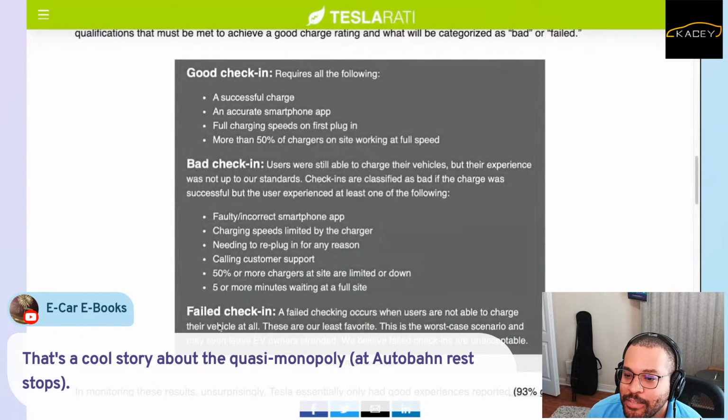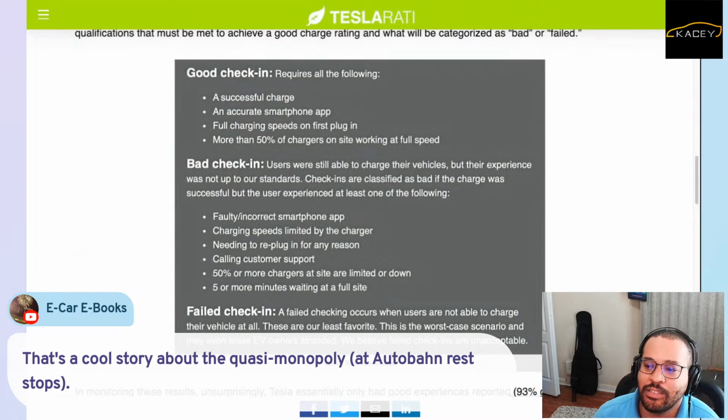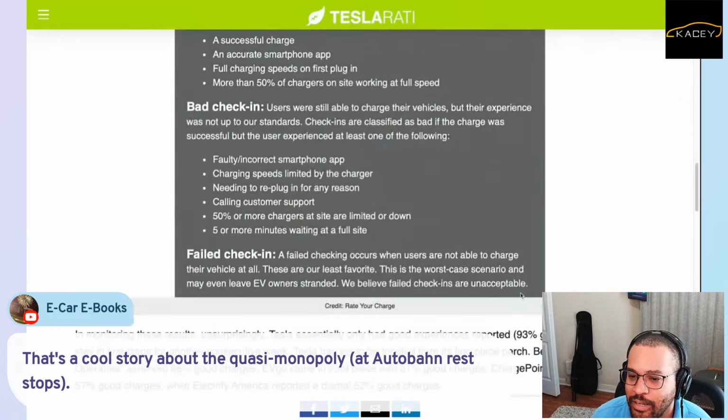Let's see. Failed check-in. A failed check-in occurs when users are not able to charge the vehicle at all. These are our least favorite, and these are the worst scenario, and may even leave EV owners stranded. We believe failed check-ins are unacceptable. I agree.